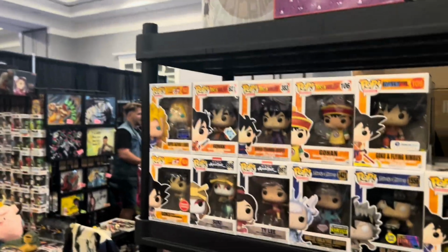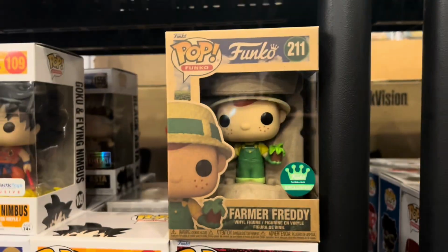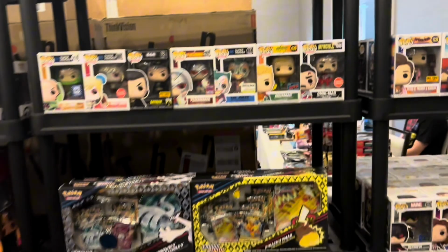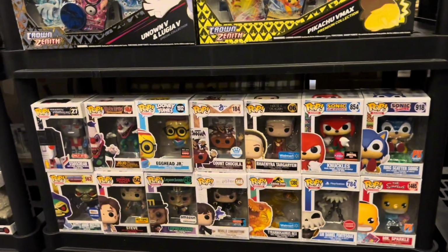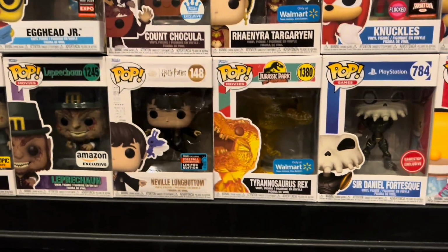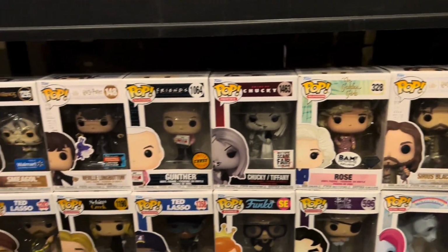And coming on inside the booth, he's got a couple more anime pops. You can see our first look at this glow-in-the-dark Ghostface, the Amazon exclusive, and a Farmer Freddy. Love seeing Freddys out in the wild. A GameStop exclusive Omni-Man, some Pokemon cards. Underneath that, we got that Flocked Knuckles from TargetCon, Egghead Jr. shared sticker from C2E2, and I love the Walmart exclusive Amber Tyrannosaurus Rex. Love that. Have that in my collection. A couple more down below.